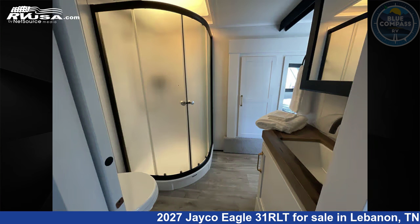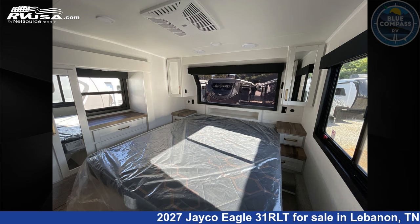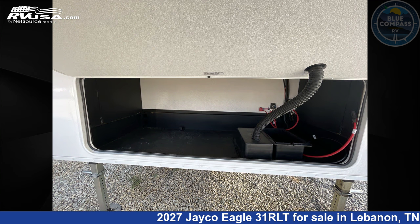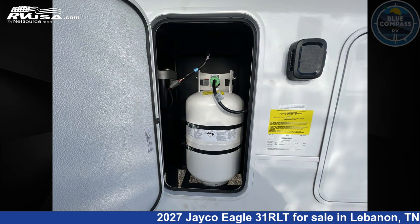This new Jayco is 32 feet 0 inches in length and features sleeps 4, slide-out, and 52 gallons fresh water capacity. The floor plan layout of this fifth wheel features front bedroom, kitchen island, rear living area.